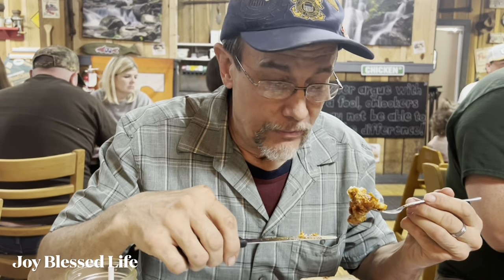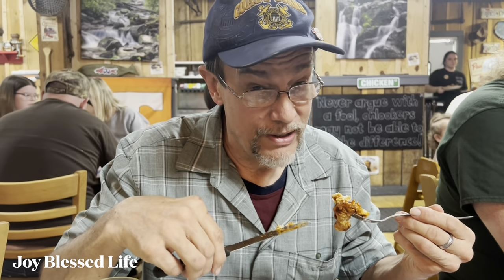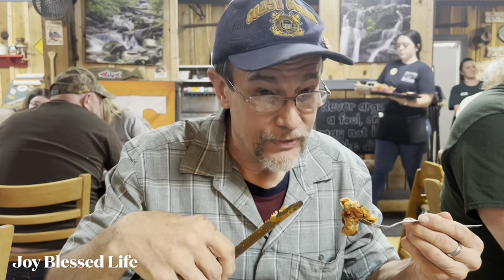Thumbs up. Okay, so there's a Cajun, kind of like the flavors you have with gumbo and Cajun, and then a hot pepper sauce. Very unique flavor. I haven't had this before, and it's hot. It's called the Nashville Hot Chicken Fried Chicken. Give it a try.